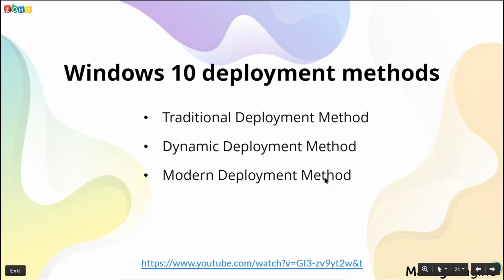Microsoft has provided three possible deployment methods. Let us take a quick look into each of them. The first is the traditional OS deployment method. This method is used in case of new or bare metal deployment, computer refresh, or computer replacement.